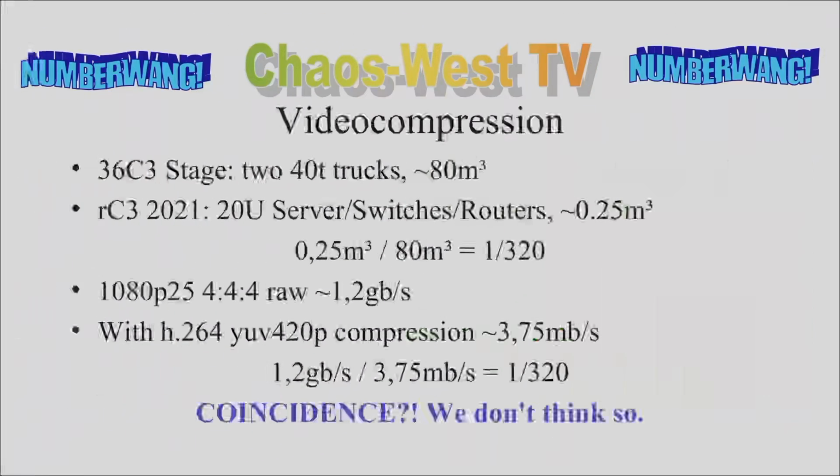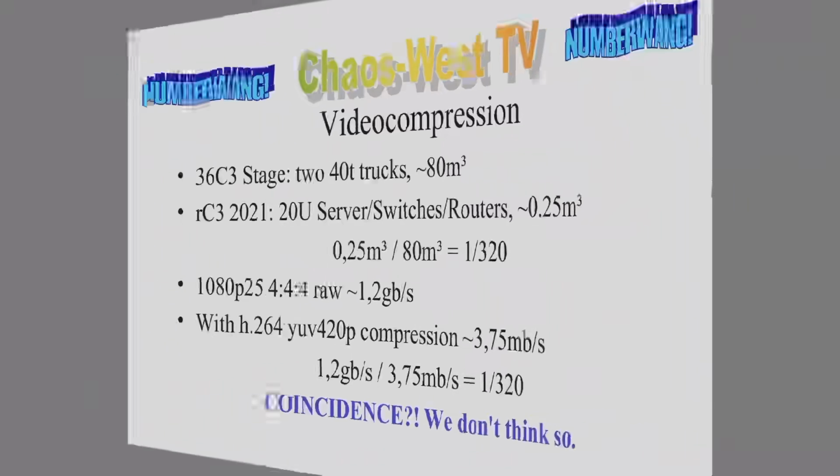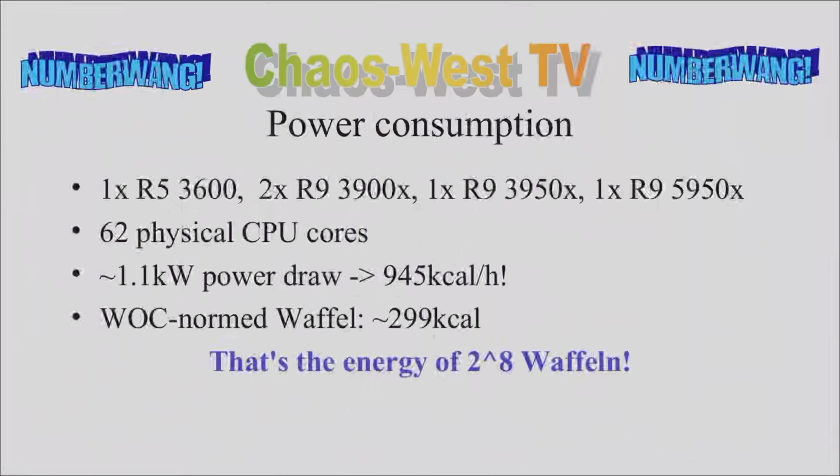For a revolutionary video compression, we shrunk the 80 cubic meters of 36C3 hardware to an eco-friendly 0.25 cubic meters in data centers and at home. We are rather happy with our compression ratio of 1 to 320. Coincidence? We don't think so. During the event, our 62 physical CPU cores converted the equivalent of 256 waffles into heat. Although the hottest measured CPU temperature was 98 degrees Celsius, we sadly did not generate tasty waffles. Still, the 9 people running this channel did not stay hungry.